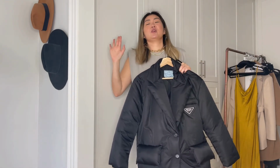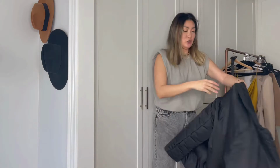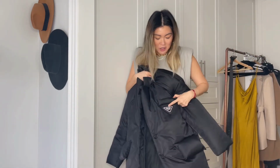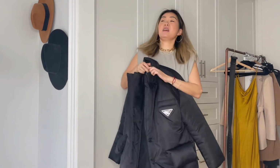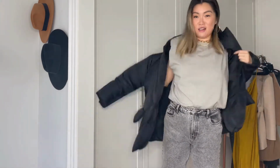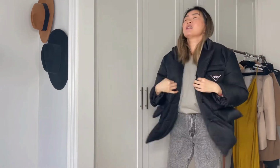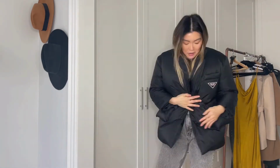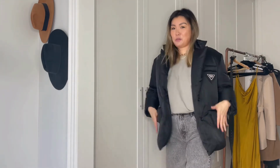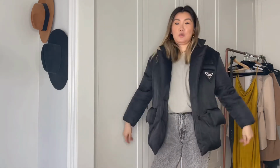So do you want me to try this on? Okay, I have to try this on for you guys. Hold on. First, you've got the simplicity of this beautiful Prada tag. Let's put it on. Ta-da! Still have the tag on. I don't know why I always forget to take off tags on clothing. And it's very, very puffy. You've got pockets here, you've got pockets here. So you've got three pockets, which are totally cool.